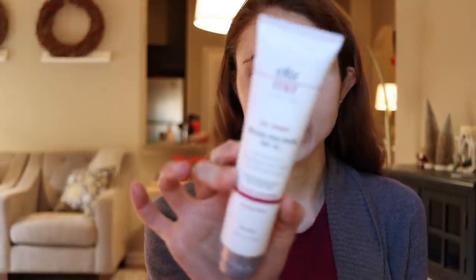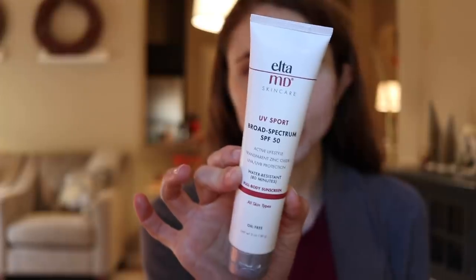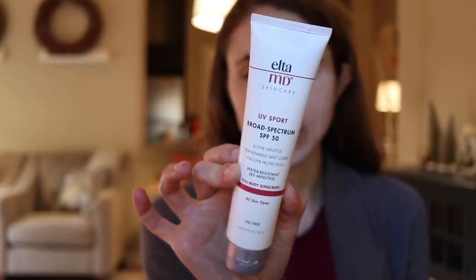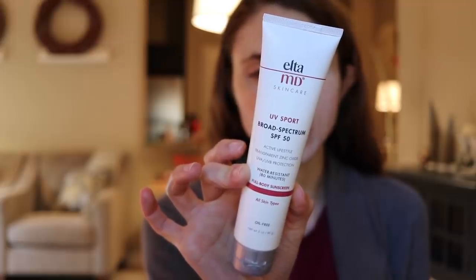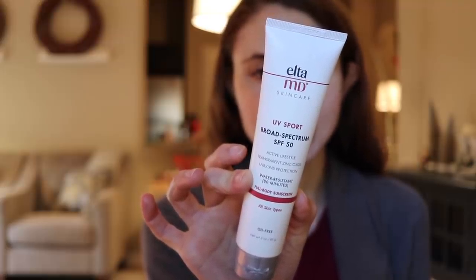All right, and then last but not least, this product I've been wearing for years, and it's EltaMD's UV Sport. This is one of the more affordable sunscreens from EltaMD. It's a combination sunscreen, meaning it has zinc and then some chemical filters for UVB protection. It's got octinoxate and octisalate. Super short ingredient list. And it leaves a little bit of a cast, you know, because of the zinc. It does leave a little bit of a cast. It's water resistant, so it's great if you are going to be active outdoors.